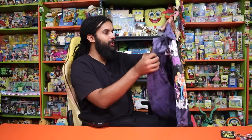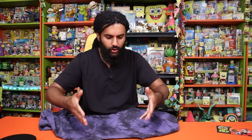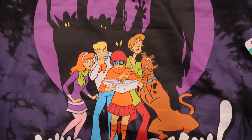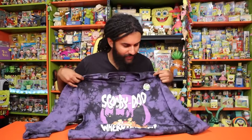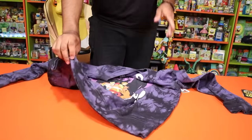And we got the Scooby-Doo hoodie. Or not hoodie, it's everything besides the hood of a hoodie. A sweater, that's what you call it, a sweater, there you go. So let's try the sweater on real quick. And this fits perfectly with the item we got today. And it glows in the dark too, so we need to turn the lights off. We'll turn the lights off after I get it on.